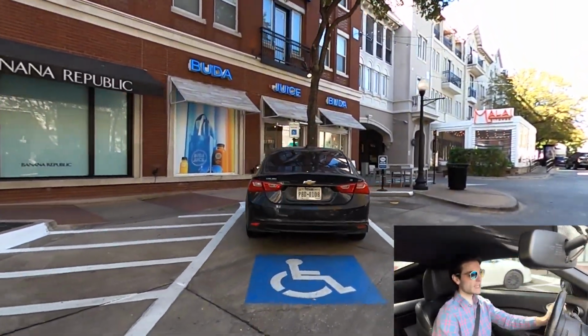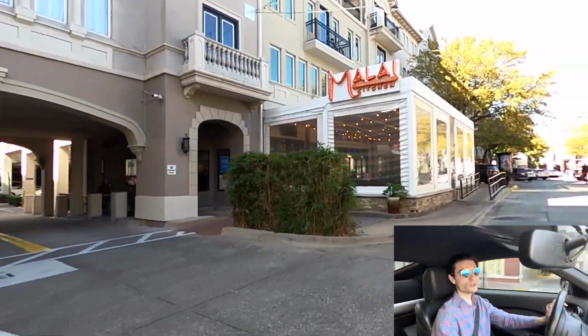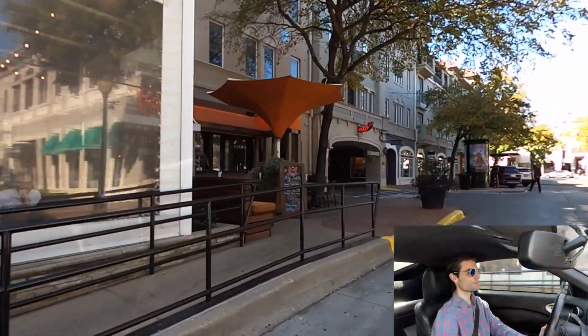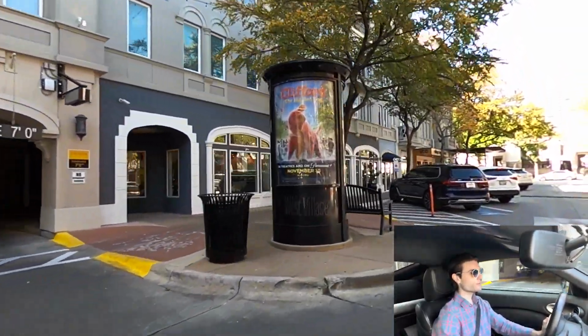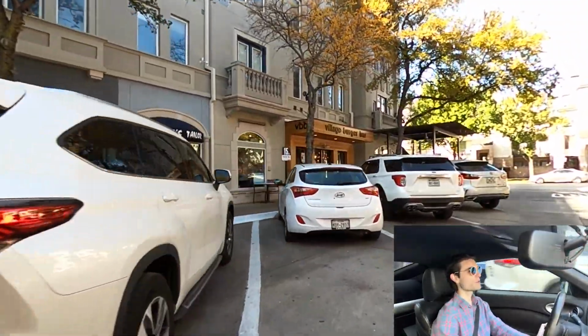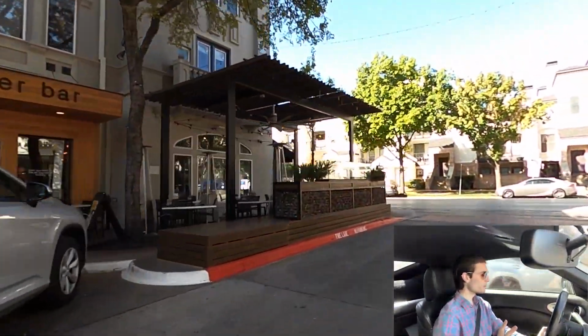They got different types of cuisines. Like they have Thai, they got sushi. That's where I've been to eat. Pretty good place. They have Cho's. They have a Starbucks around here too. So Village Burger, also a good place to eat. Been there a couple times. They got some good burgers. They also have a veggie burger.